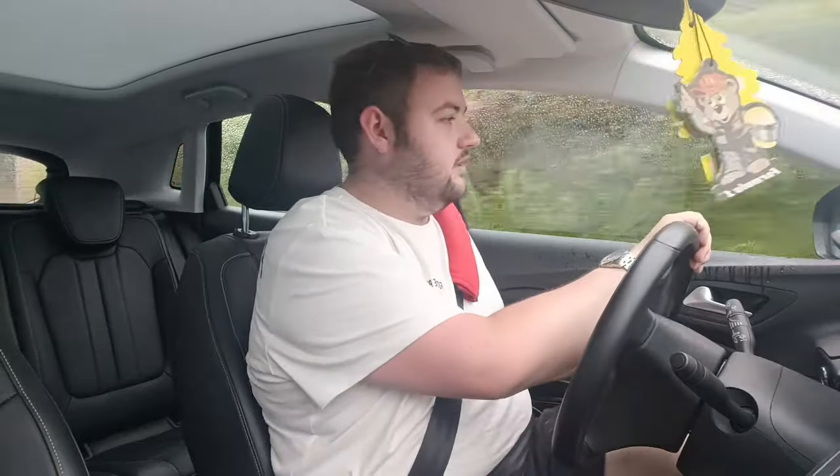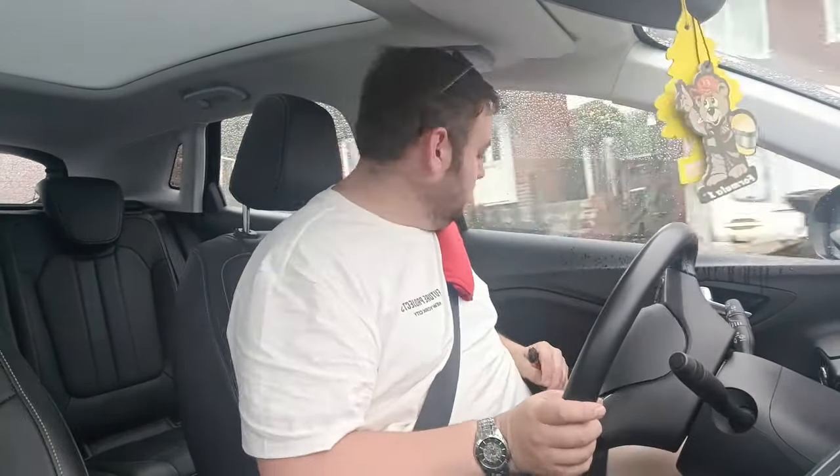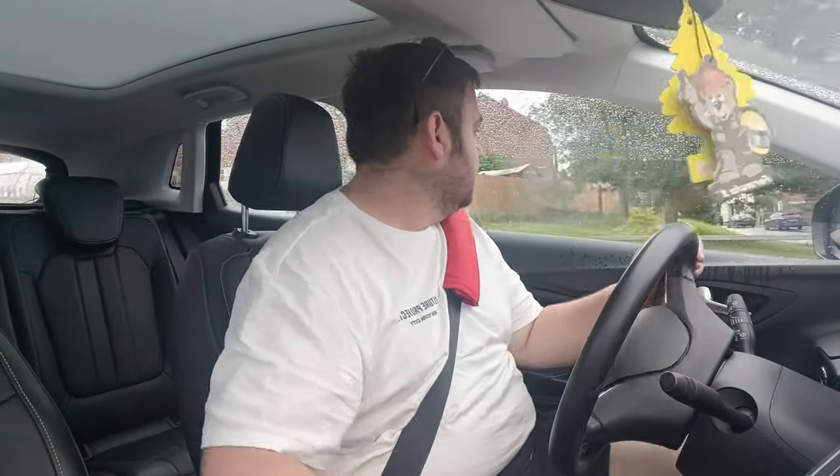Okay, we're getting soaked, so better close this window. That's another flaw that I dislike about the car, it just lets rain in very easily, even if the windows are open a crack. I mean, look at the state of the door, it is wet. Right, let's go this way. We can turn the air conditioning off.